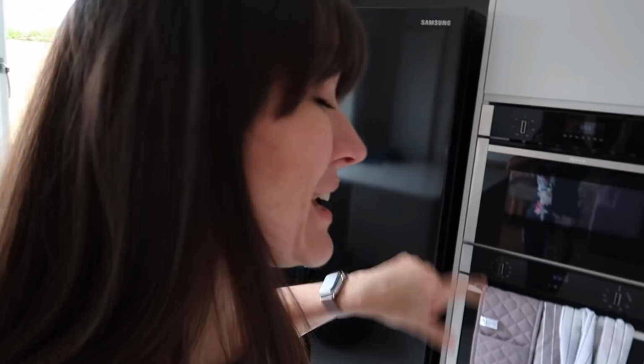While I've got the glass cleaner out, I may as well do my hob and that, as well as the fridge and the cooker.